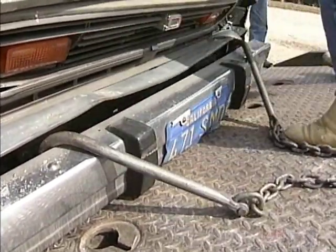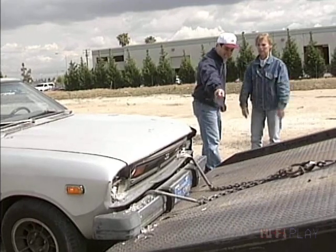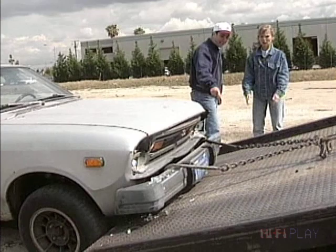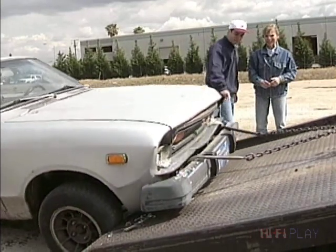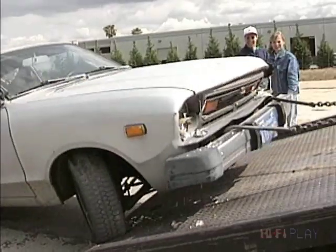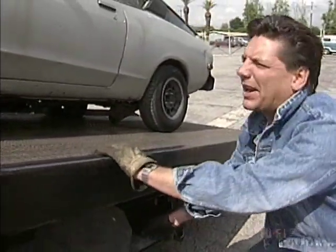That'll work. Okay. Does he know what he's doing? Yes, he knows what he's doing. I don't think he's got those hooks on right. Yeah, he does. That could pull the bumper right off. Oh, no. Oh, my God. Look, the bumper's stretching. No, no. Is he supposed to do that? No, it's fine. You better stay back. Oh, my gosh. It's good. That's good. That'll hold on there pretty. That'll hold it.